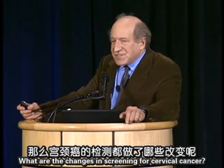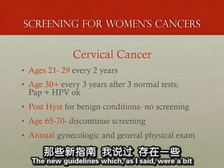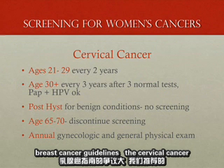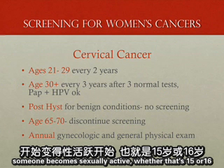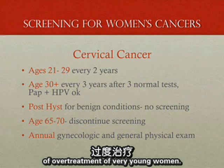What are the changes in screening for cervical cancer? The new guidelines were a bit controversial, but not nearly as controversial as the breast cancer guidelines. The cervical cancer guidelines are now that we recommend starting at age 21. It used to say starting at the time when someone becomes sexually active, whether that's 15 or 16. The problem was that was leading to a huge amount of over-treatment of very young women.